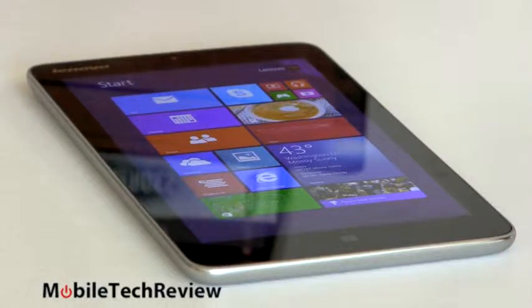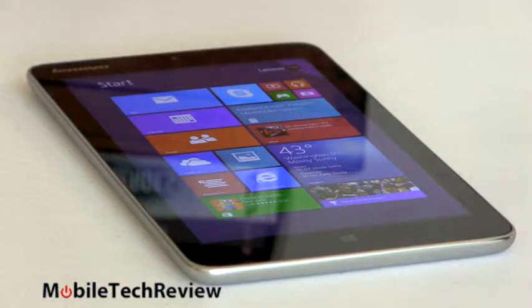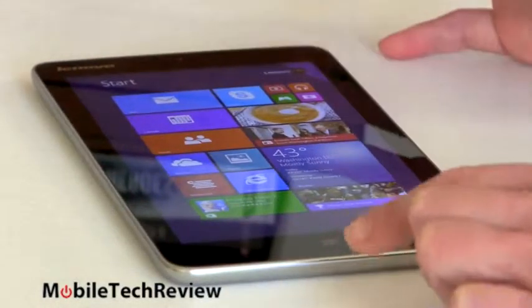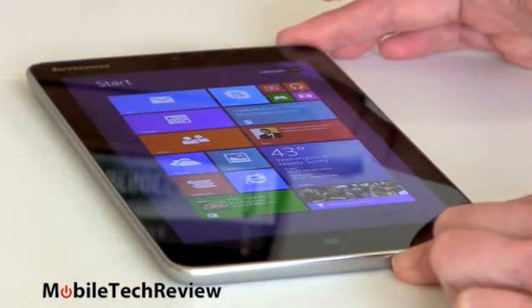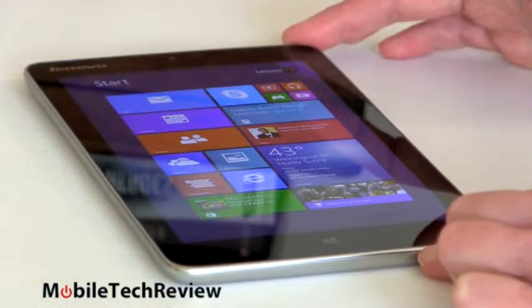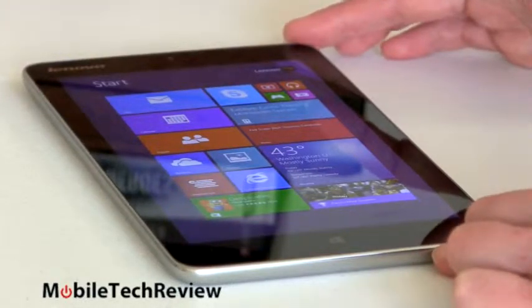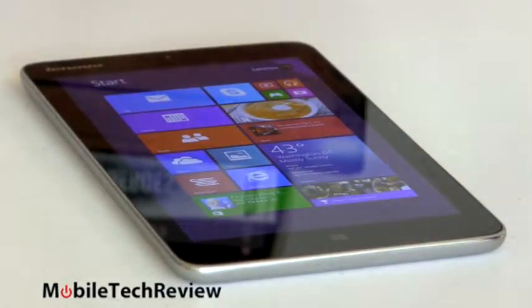That puts it right there with the other Bay Trail systems that are running on the same CPU with the same hardware inside. So you're not going to see a whole lot of variation. Again, this is going to be about styling and brand preference, features, even though they're going to have mostly the same features. For example, just like the Dell Venue 8 Pro, there is no HDMI port on this. There's Miracast wireless display, which is a newer superset of WiDi. So you can use wireless display, but unless you get into using things like USB docks, which are pretty darn expensive, and dongle adapters to connect that, you're not going to get wired video out on this.